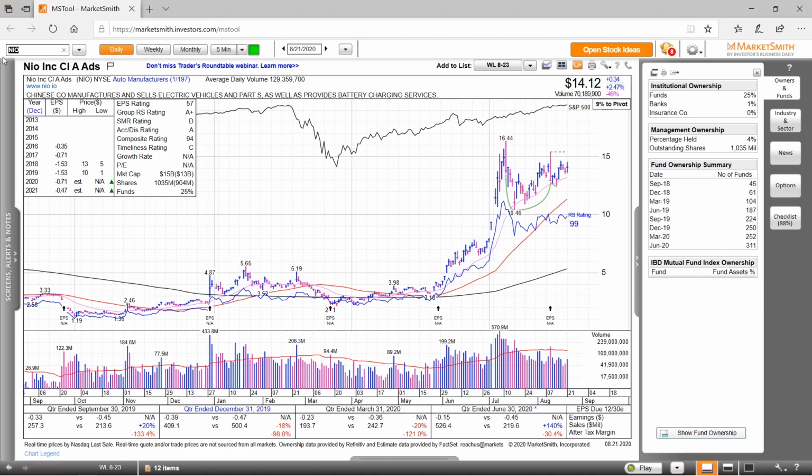And next up, we've got NIO. And looking at the earnings and sales, you don't see nice growth here, except for this past quarter in terms of sales. After-tax margins were down 30.4%. And looking at the annual estimates, you can see it's not supposed to be profitable within the next 2 years. And overall, the EPS rating is a 57, the group RS an A+, the SMR rating is a D, accumulation distribution is an A, and the overall composite rating is a 94.